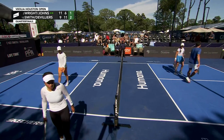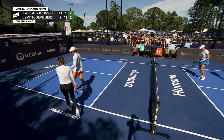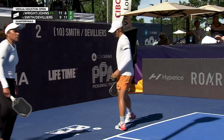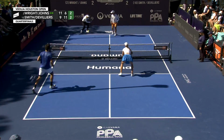Just comes up short, and we're tied up at 2. We will switch ends at 6. Quarterfinals are where we're at. This is a traditional draw, so we play the semifinals all the way through to name the 2 teams that will play for a title.